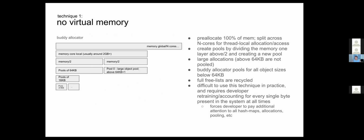So the first one is we don't use virtual memory. And this is a relatively contentious thing. There are 2 things that are contentious. One, we don't use the file system page cache. We talk straight to effectively the hardware. And then the second one is no virtual memory. And the reason for that is that if you don't control the subsystem, then somebody else's problem is to control that subsystem, right? You can't eliminate the complexity of allocating memory. You can only push the complexity to somebody else.